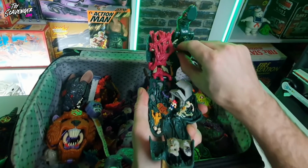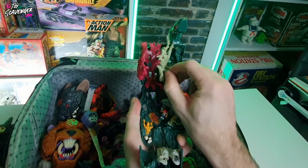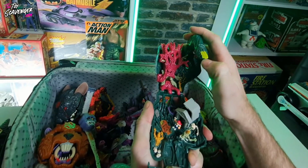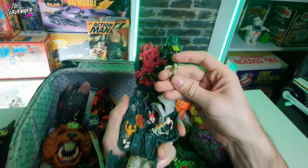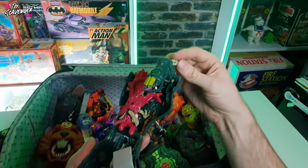And when you open him up there, you've got this giant kind of tree zombie with the RIP and the skeletons that kind of attack you. And then when you put the hand down as well, that bit opens up, I believe. There it is. And it's got little jaws in there and a little zombie skeleton as well. What more do you want as a kid? That is just so cool.